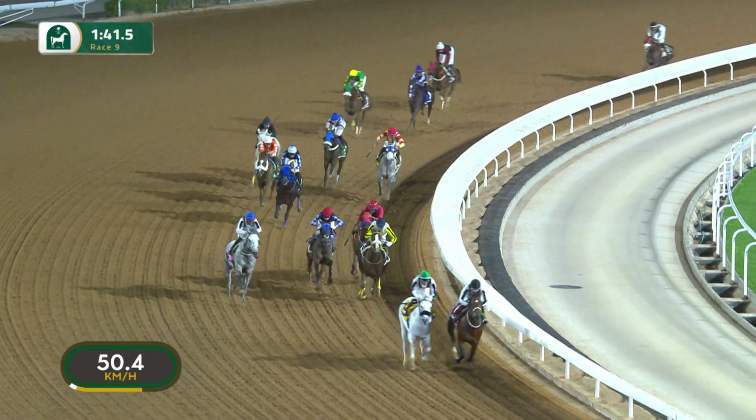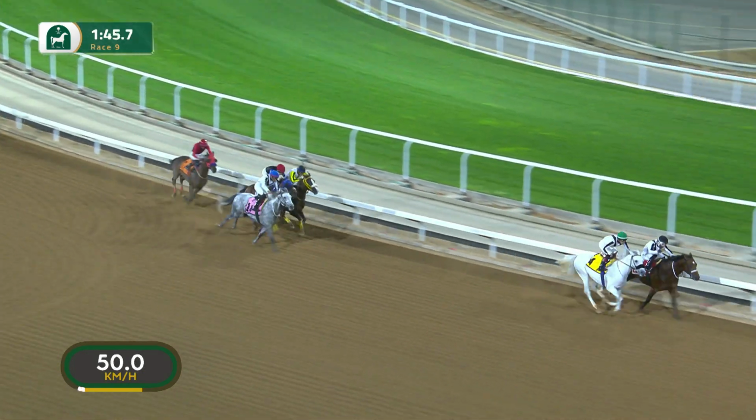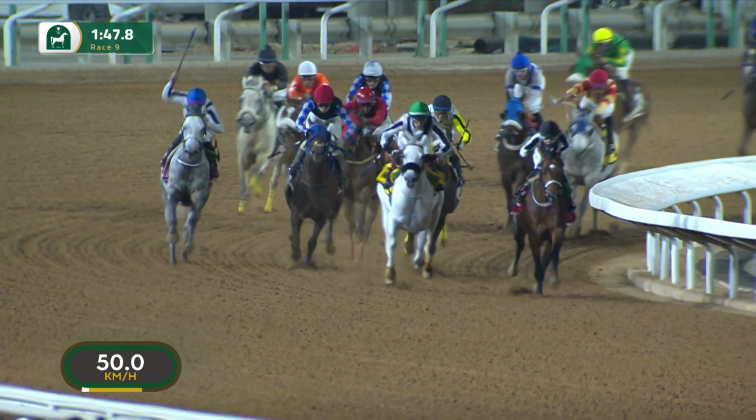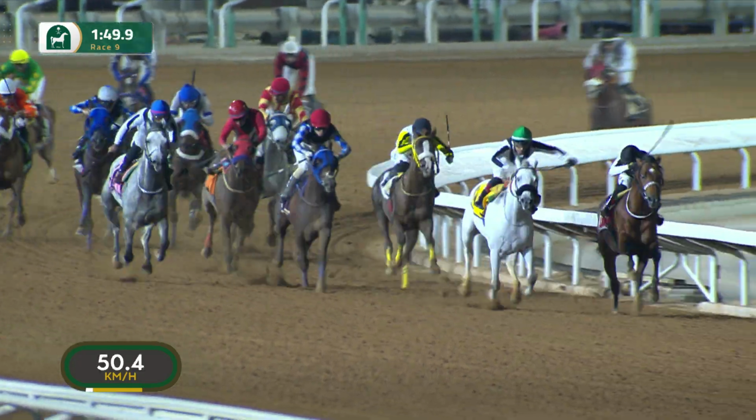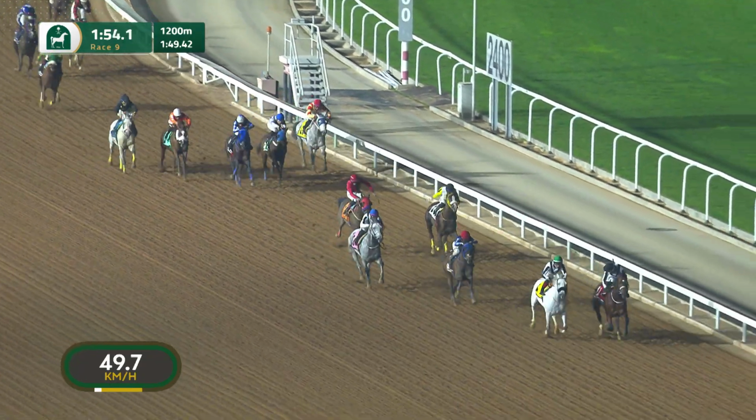Al Muzan racing in third. Round the outside is the blue distinguishing cap there of Jamran Al Khaladir. They're starting to swing for home. Whip is drawn aboard Hamdani Khaled Al Khaladir. Salam Al Khaladir is not going down without a battle here.